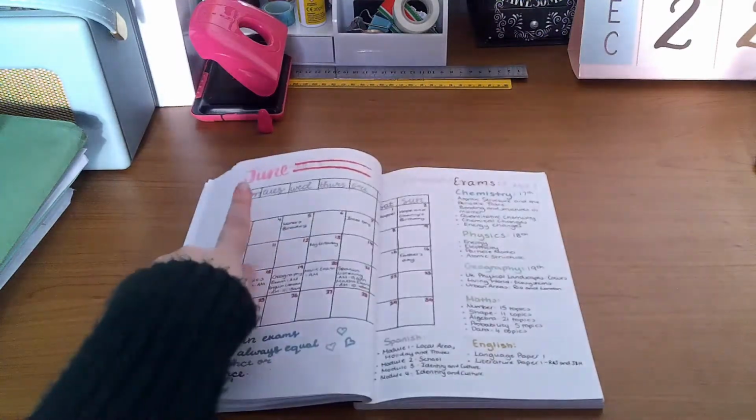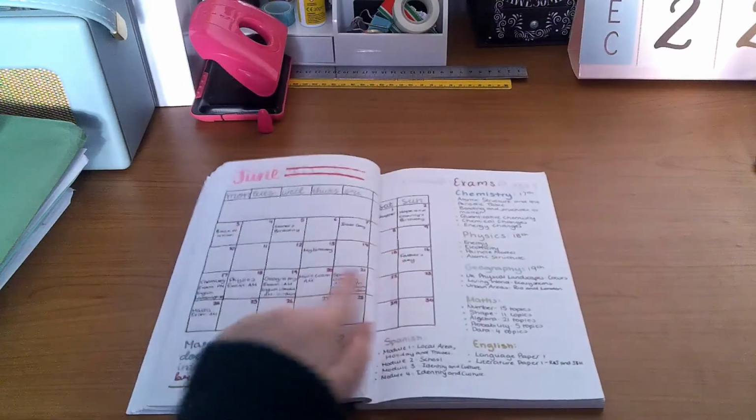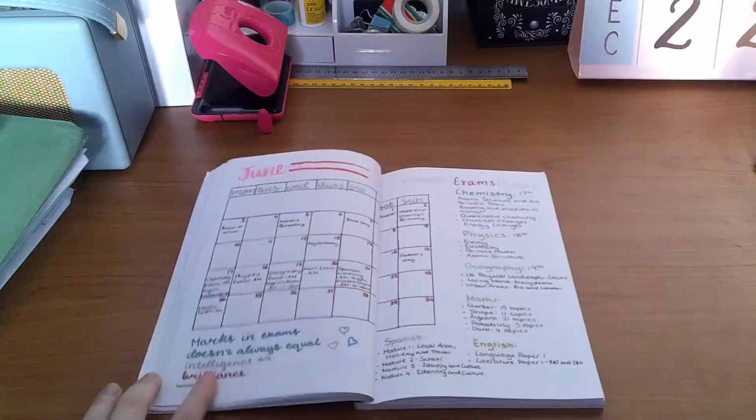Then again, as you can see, I skipped, so I went to June, and here I made a little calendar and another quote.